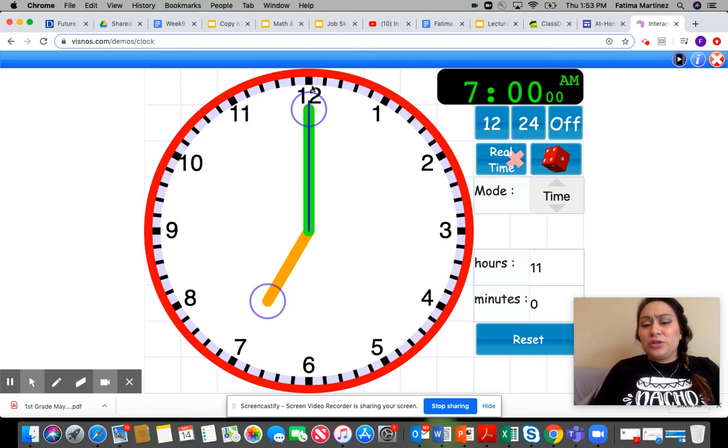And then you're going to put your numbers going this way. You're going to do 1, 2, 3, 4, 5, and then you have number 6, 7, 8, 9, 10, 11, and then you're back to number 12. So remember, first you put 12, you go all the way down and put 6, and then you fill in all your numbers. Then we want to show 1 o'clock.